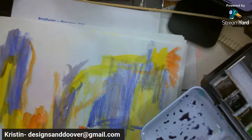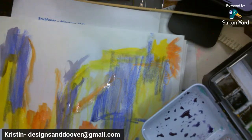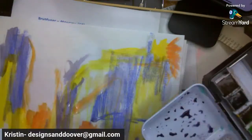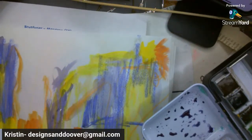Hi, Vanessa. I see you now. Just now. How are you, dear? Glad to have you. I'm trying out some new colored pencils. So these are pastel colored pencils. They are Macaroon by Brutfuner, and I got them off Temu. Originally on Amazon they were $25, but they've gone down to $15, and I paid $4.95, $5 for them. So I was just playing with them.